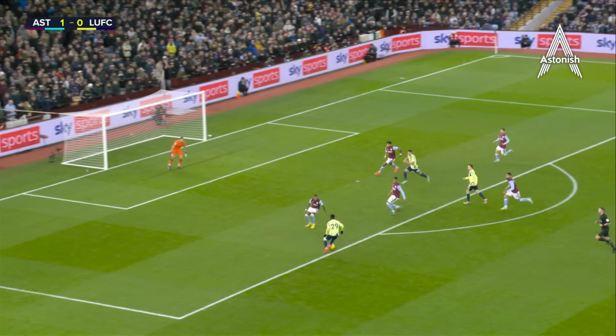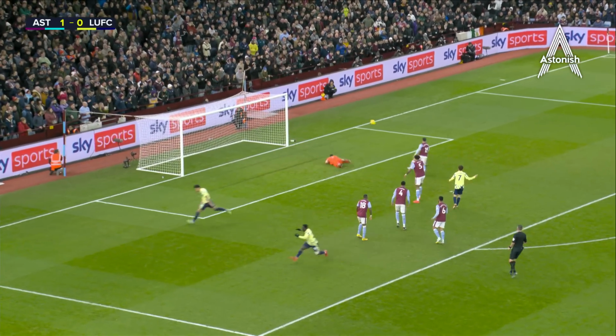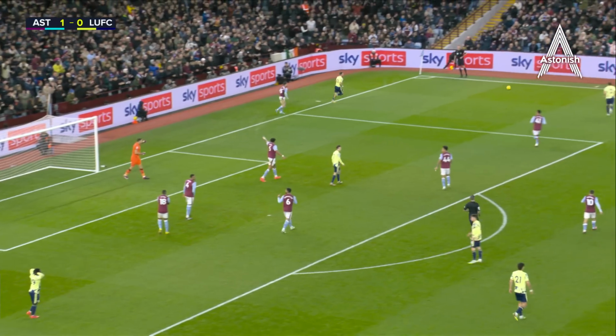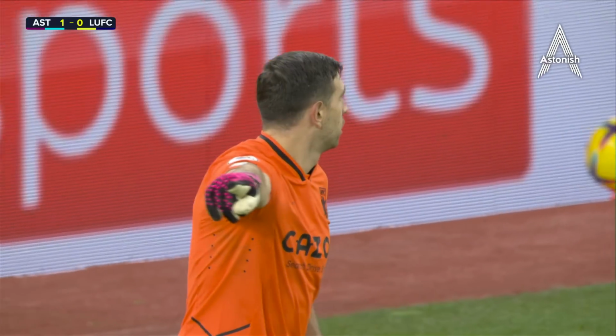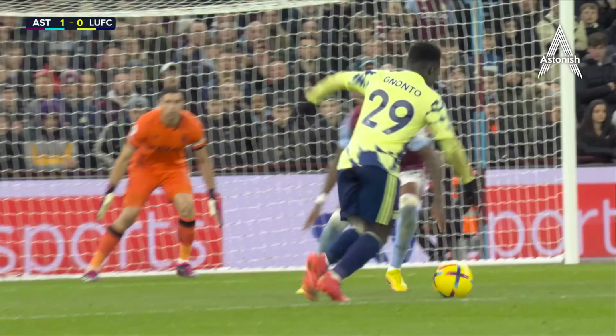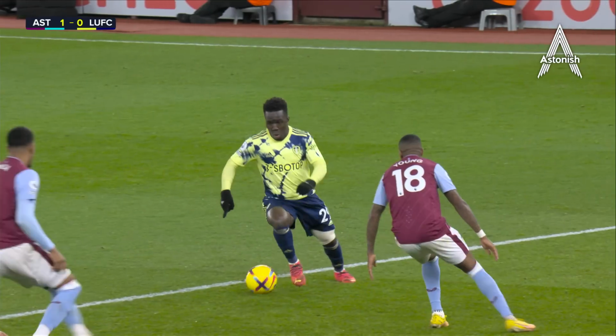Aronson's on the edge of the D, plays Gnonto in. Gnonto's in the penalty area, shoots, great save. Martinez pushes it away from goal. Harrison can't get to the follow-up, and again it's the goalkeeper who keeps Villa in front. Gnonto with a fantastic effort, gets the ball, cuts inside on his right foot and then puts it into that top corner. Martinez saves.